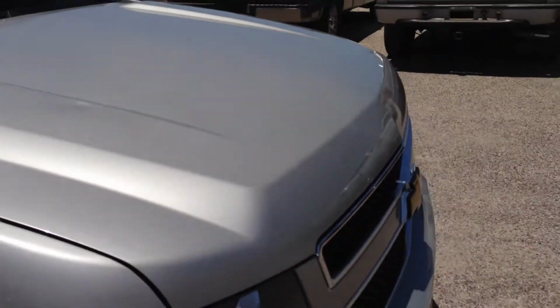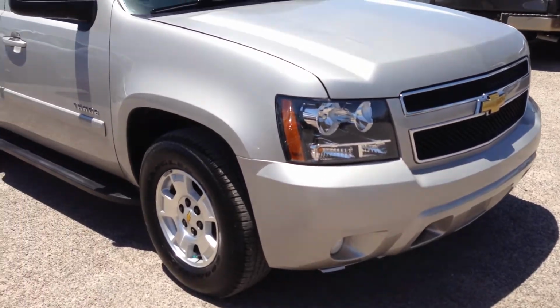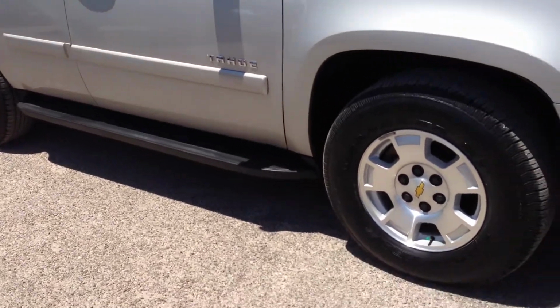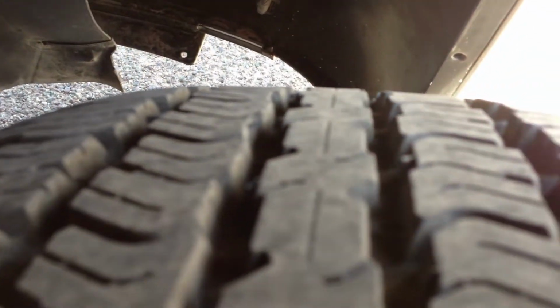So there you go. Got some dings here on the hood. This is called silver metallic birch, this color. So if you were to want to clean up some of these dings on the hood, you might be able to find a used one. Tell them it's silver metallic birch. You might be able to buy one used at a wrecking yard for $200 or $300 if you wanted to. The tires are in great shape. Like I said, they're probably 99% tread.